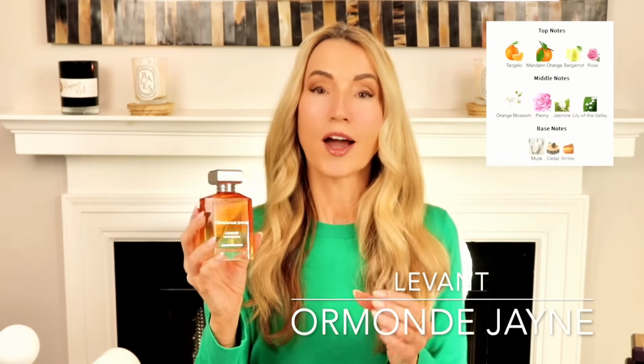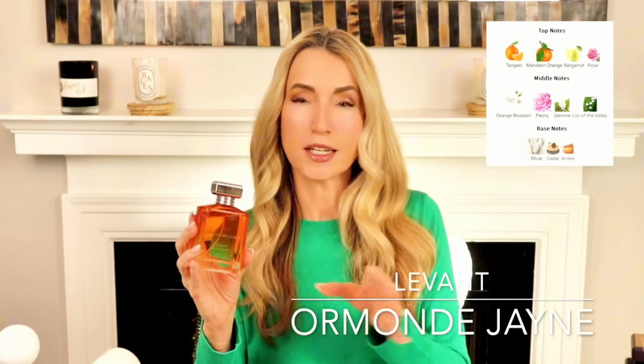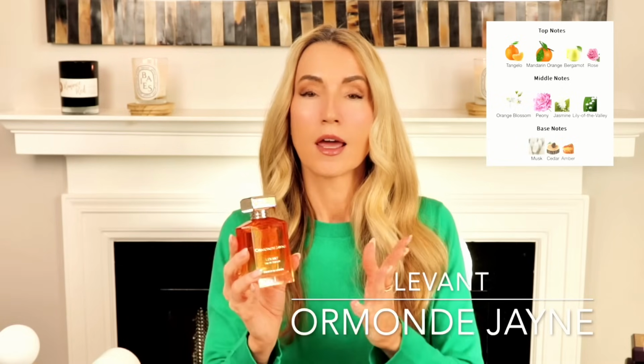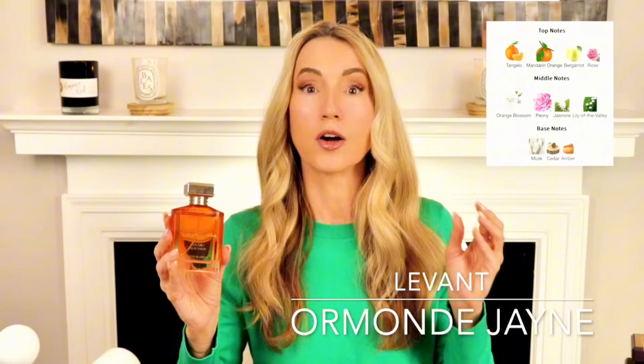The florals really are the star of the show, but that tangerine, mandarin, something in the background just gives it this wonderful juiciness. It has a beautiful musk, like a gauzy musk, and probably another one with a little bit of sandalwood in the base.